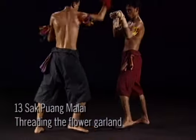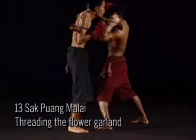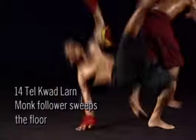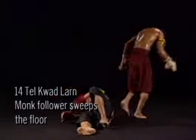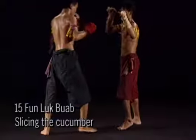สักพวงมาลัย: a close-range attack by using an elbow strike to the opponent's chest. เถนกวาดลาน: a sweeping kick to the opponent's leg. ฝานลูกบวก: a close-range attack to the opponent's face using the elbow.